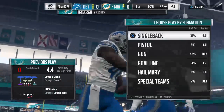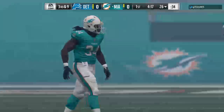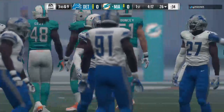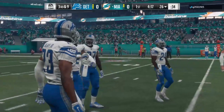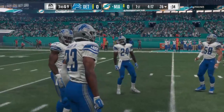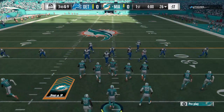Trying to run inside, but nothing there. No gain on the play there, so that doesn't help. Now they're looking up at a 3rd and 9 situation. So trouble already here on their opening drive. This is 3rd and 9.